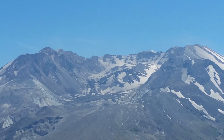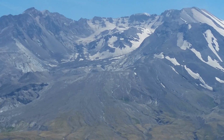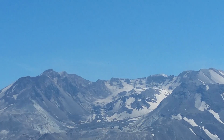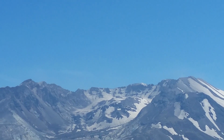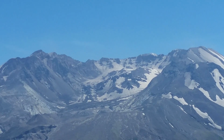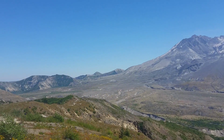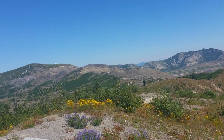Now you can't come into the crater floor from here without special permits, and that's usually for research. But with just a regular permit, you can hike up to the summit from the south end, look over the edge and look down and see it up there. There are lots of wildflowers out here at the present time.